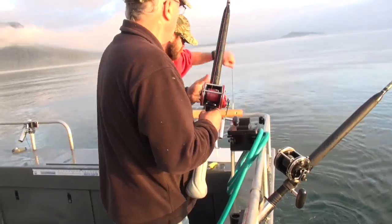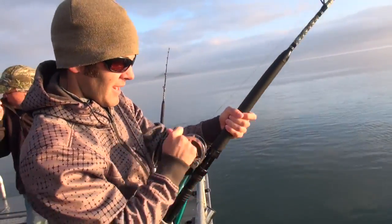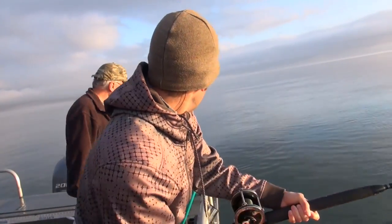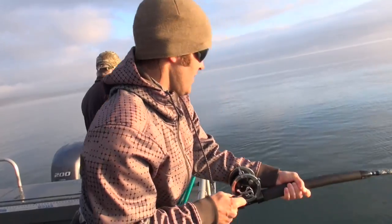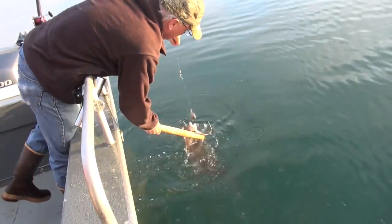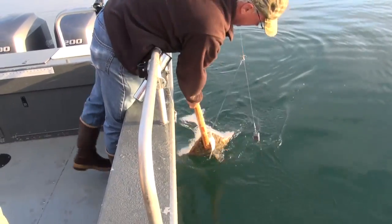Very nice. We got a little current, the tide moving, all that. I think it's helping us. So. This really not that big inside of those.